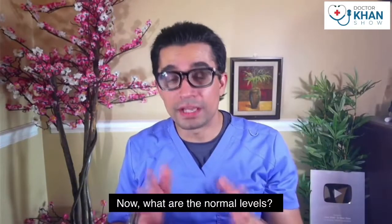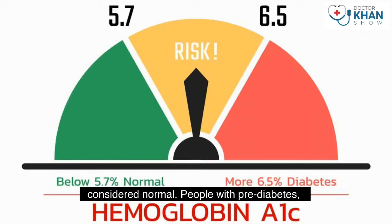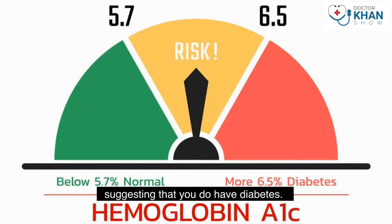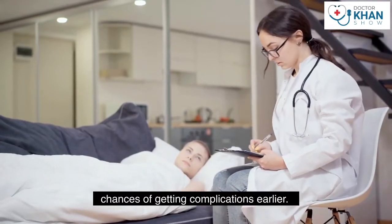Now, what are the normal levels? Anything below 5.7% is considered normal. People with pre-diabetes will have levels between 5.7% and 6.4%. And if your A1C is 6.5 or higher, then that suggests that you do have diabetes. And the higher your A1C level, the higher your chances of getting complications earlier.